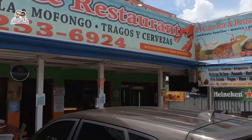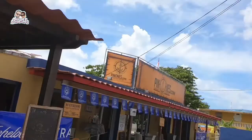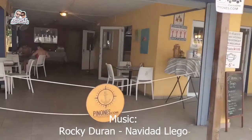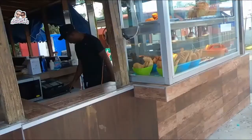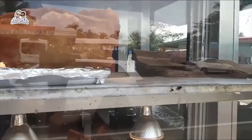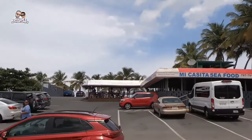Now what we did, we walked up and down the street. It's a little tricky because the cars, as you can see, they pass by very fast, and so you have to be careful. Mi Casita Seafood. Our neighbors at the Airbnb we were staying at ate here. They said it was delicious and the prices were really good. So check it out if you want some seafood.